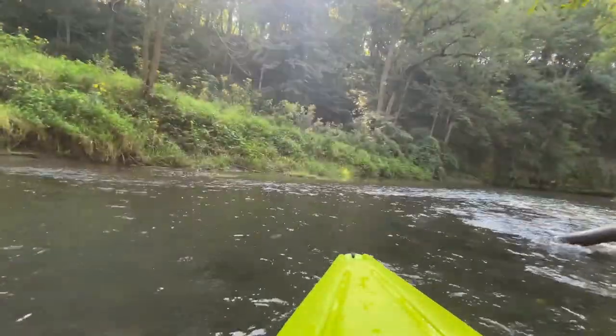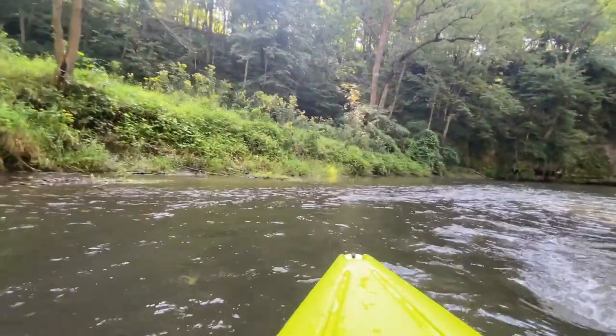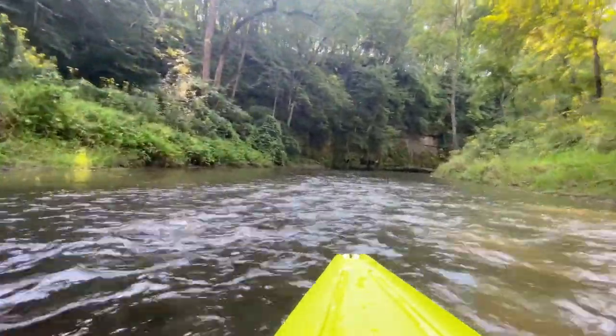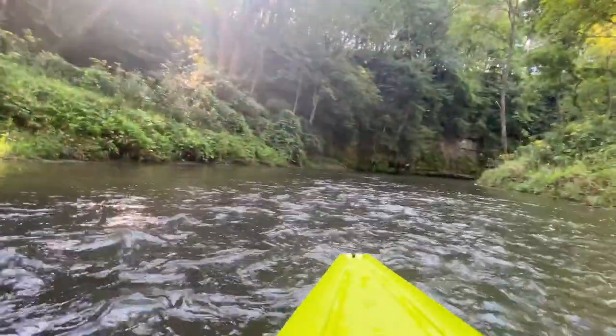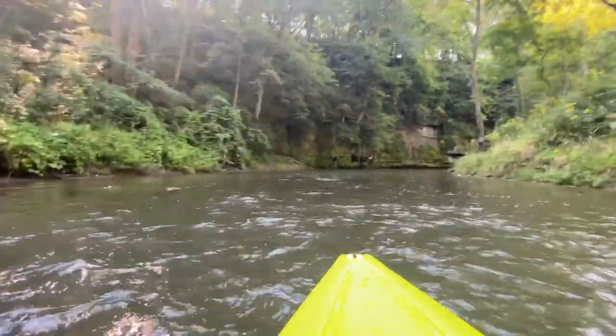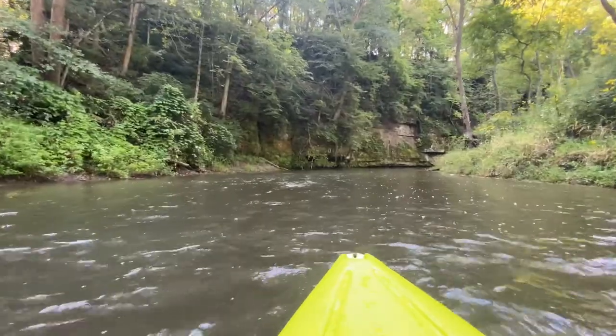Definitely 10-foot kayaks are better for this, I think. What's that? 10-foot kayaks are better, I think, for this. More buoyancy, and it's not so rocky unless you like rocky.